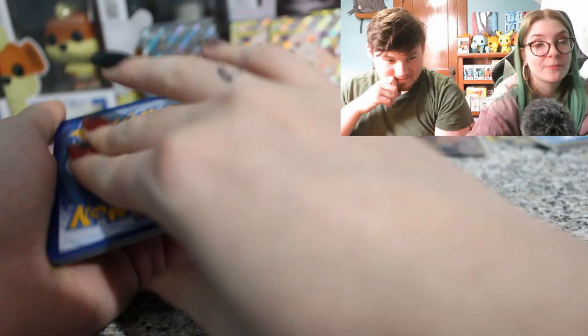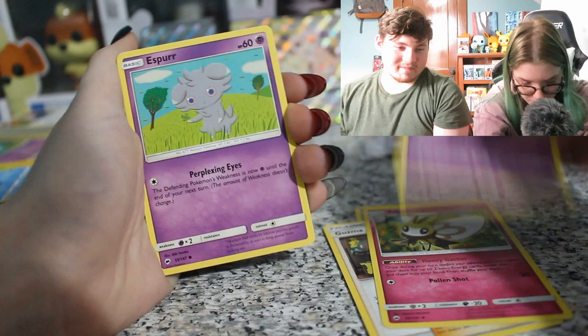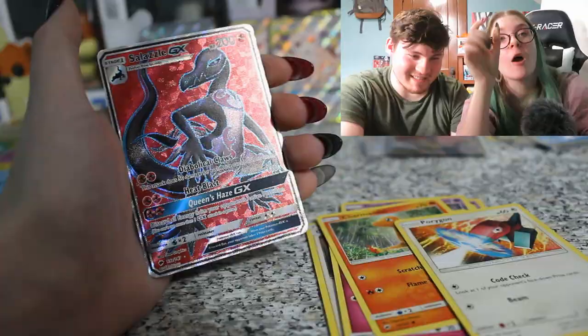I don't know. Whirlipede. Guzma. Ribombee. Fuscal. Esper. Moral. Charmander. Corsair. Simisear. Oh! Look at that! A foil full art card! What'd I tell you? The next 2 packs are gonna be bangers. I'm calling it right now. We're gonna get a good card out of the next 2 packs. Proven the theory.